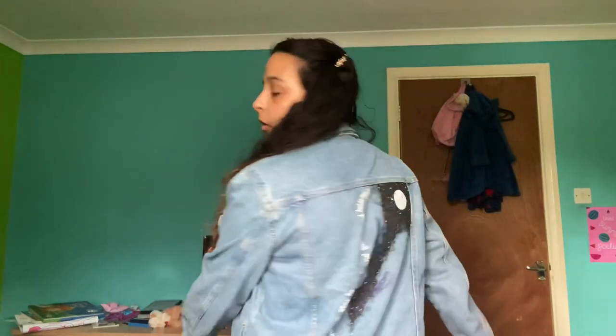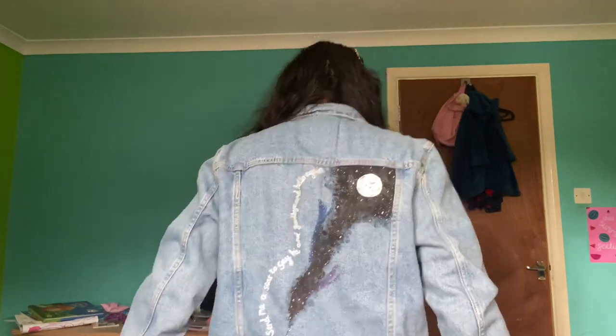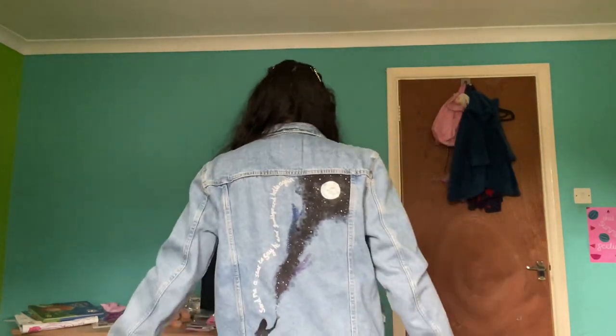She's also lovely, one of my best friends. Love you, Em, if you're watching. Yeah, this is a men's medium, so it's nice and oversized. I'll show you the back when it's on. It might be easier for you to see it. Yeah, I love it. It's one of my favorite things. I'll link her Etsy down below if you want to buy stuff.